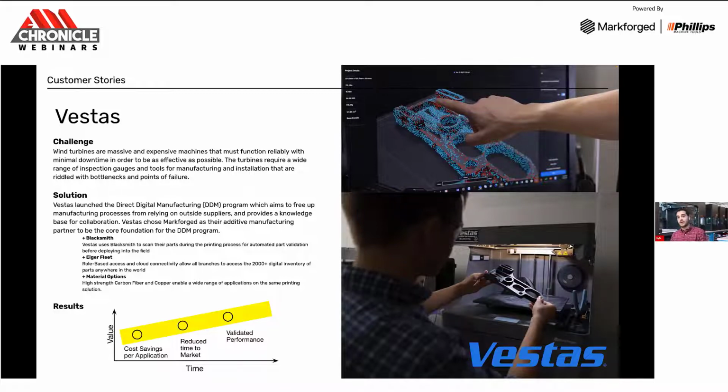Vestas being in the energy business, obviously very, very focused on green energy, looking to continue to reduce the waste with conventional manufacturing, as well as bring in consistency and leverage the benefits of additive manufacturing. So they took additive and were deploying a global project. So they were really looking to partner with an OEM that met a number of different requirements.